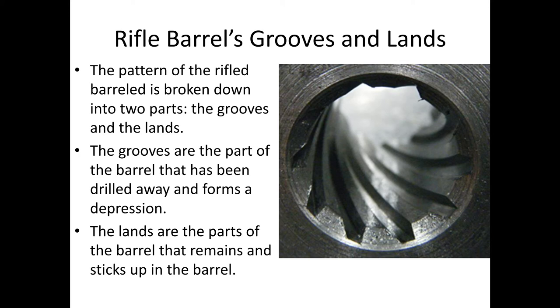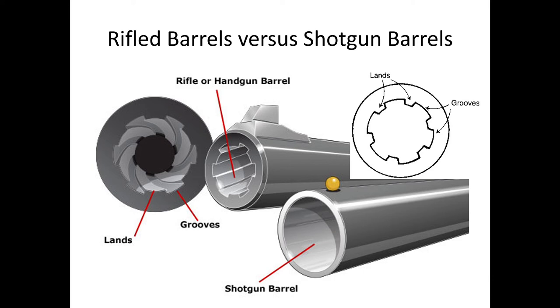I kind of mentioned this earlier. All the way on the left, you can see the lands, they stick up, the grooves, they come down. That would be a rifle or a handgun barrel. Shotgun barrel all the way to the right, it's smooth and you're not going to have that stability of it spinning. The image in the top right, the lands and grooves. The lands are the ones sticking up closer to the center. The grooves are sticking down. Get used to that image because I use it on quizzes.